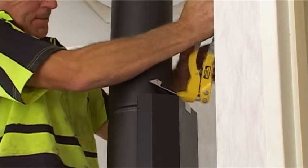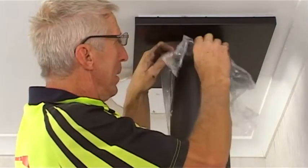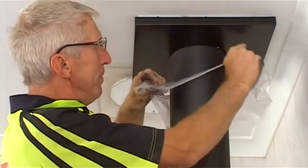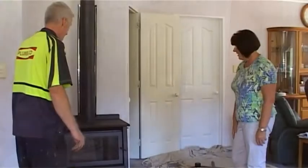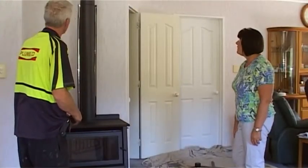With the inbuilt fires, there are two inspections which have to be organised with the council, which we organise for the customer, just because it's a lot easier for us to deal with it, as we're doing the job. With the freestanding, there's only one inspection, done at the end of the job, which we organise as well. Once the installation's done and in place, we give the fire a final test run and then leave the client to it.